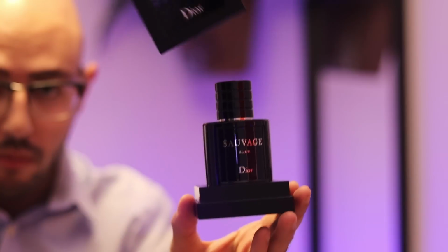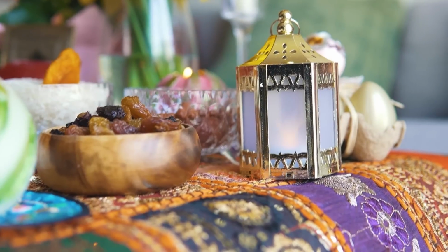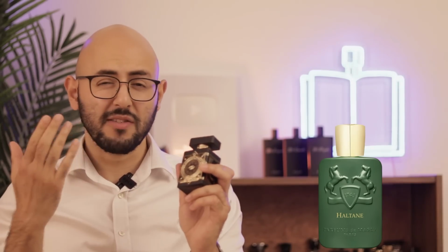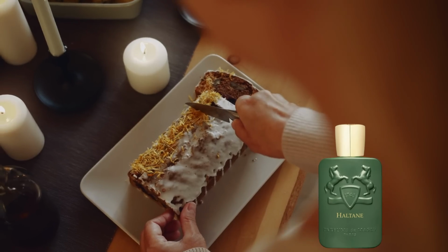This has a similar vibe to Sauvage Elixir in my opinion: masculine, spicy, intense, dry, Middle Eastern smelling. However, of course, Haltane is the obvious counterpart to this fragrance. They're sister brands, Initio and Parfums, I believe, so that makes sense. Haltane is the sweeter version. If you're missing the sweetness from Oud for Greatness, then go for Haltane instead. However, I will not take that away from this fragrance.